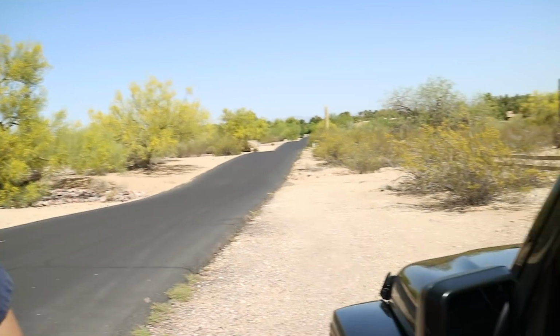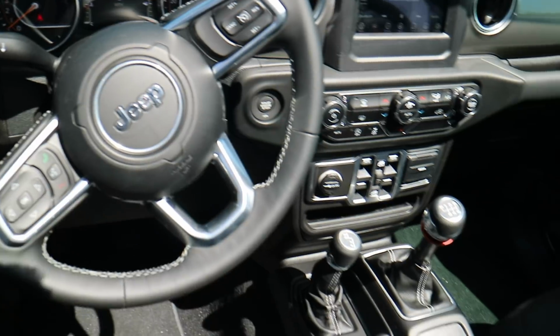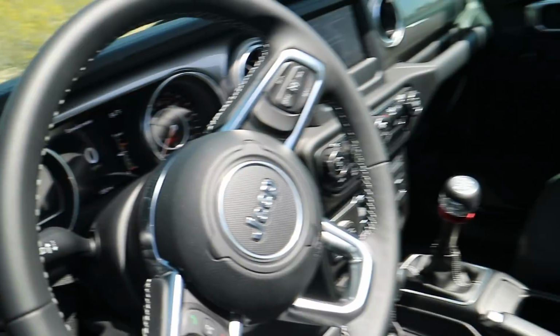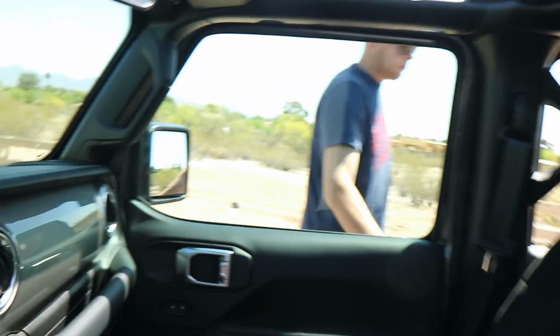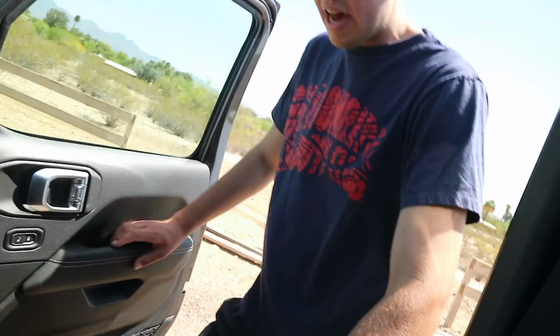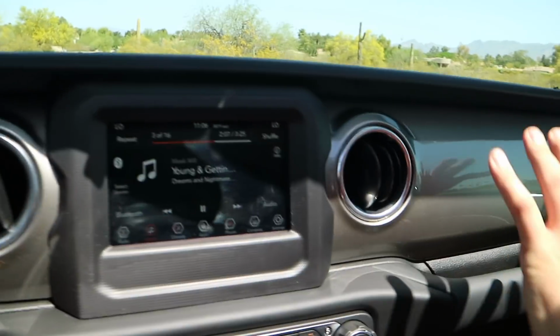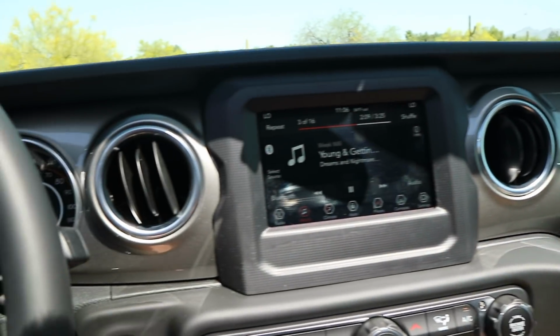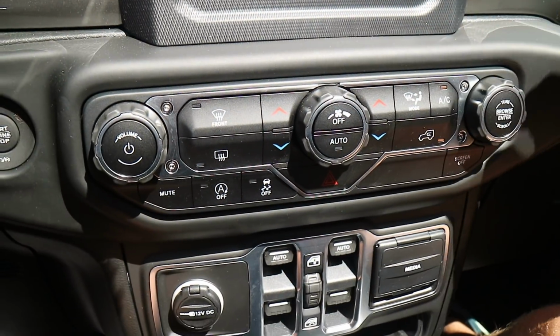But let's go check out the interior, because that is the biggest claim to fame on this car, how much different the interior is. So I'm gonna hop in the passenger seat and check that out. Right off the bat, the biggest thing is this whole front display, I guess you could call it. On the Jeep, it was real basic right here, the whole climate control.